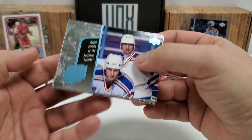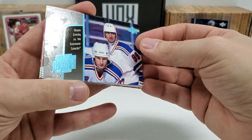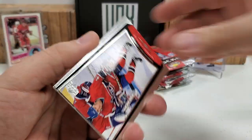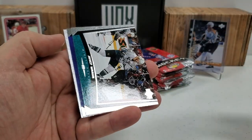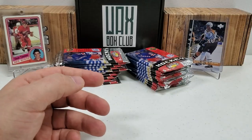You're the great one again, Gretzky. This one's not numbered or die cut or anything, but very, very nice card. Yeah, it's pretty cool with Alexei Kovalev, by the way, in the foreground there. Former Pen. Loved him playing for the Pens. Miroslav Satan, Jiri Slegr, Josef Marha, Stefan Fisse, Dennis Peterson.